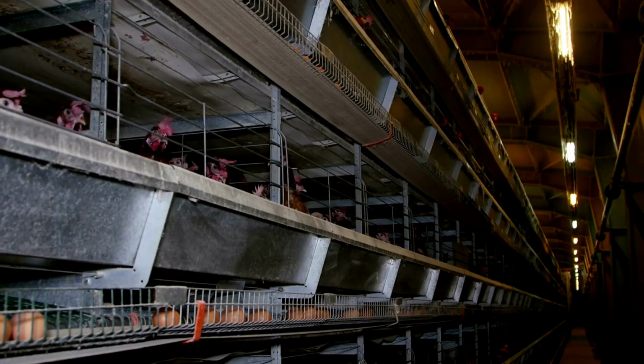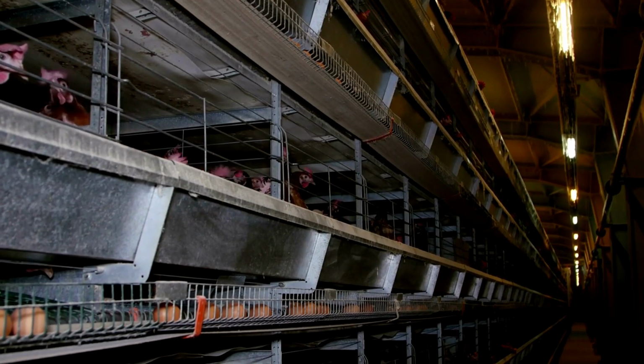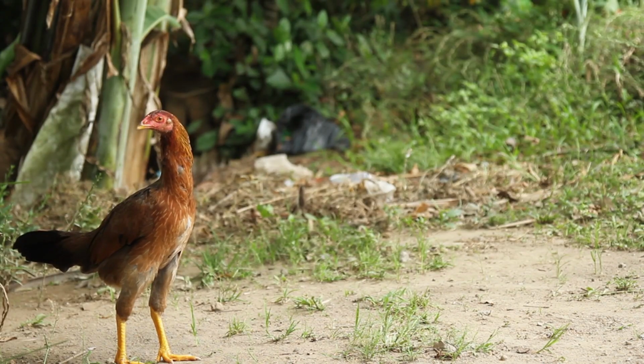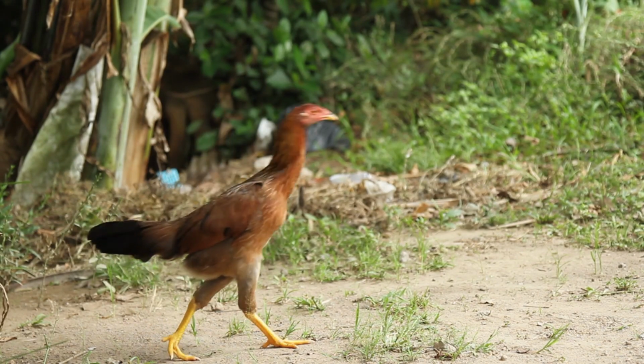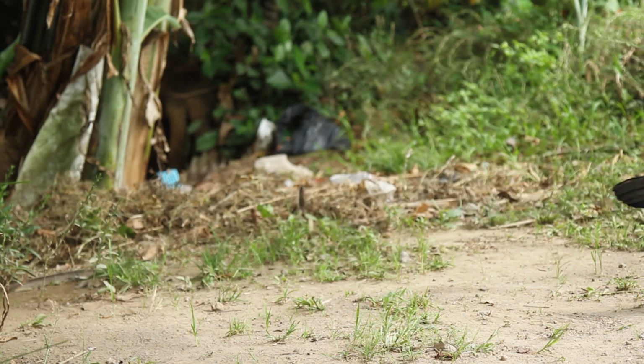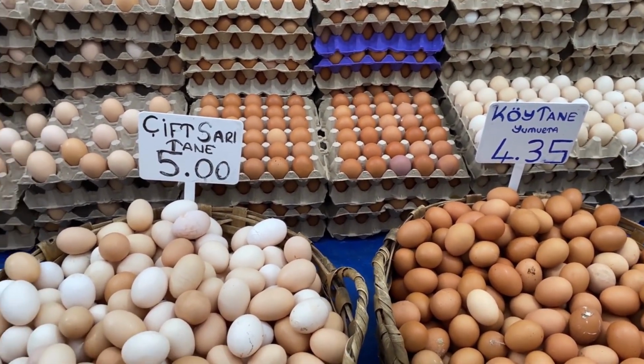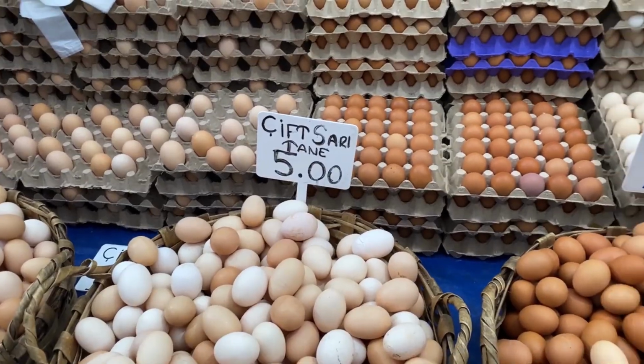This indicates that the hens that laid these eggs were raised outdoors on pasture for their entire lives. They live in conditions that allow them to express their natural behaviors rather than being confined in cages. By choosing these eggs, you support farms that treat animals humanely and use sustainable farming methods.